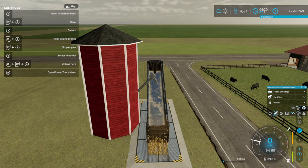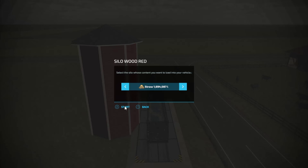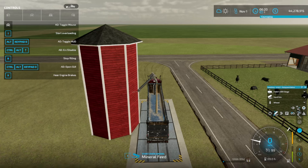But that's just my way of doing things. All right, now we've got our silage, our hay, and our straw in there. Now, what's next is mineral feed. We have to put mineral feed in there so our robots will run.